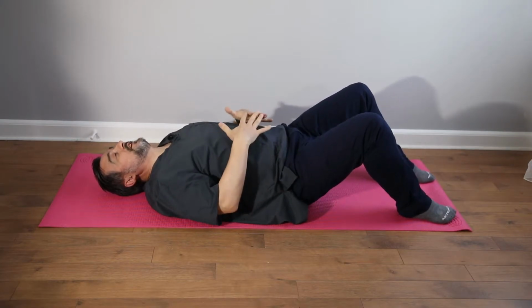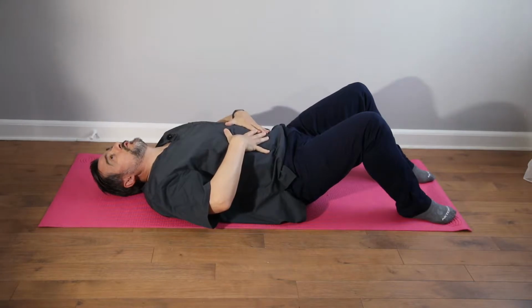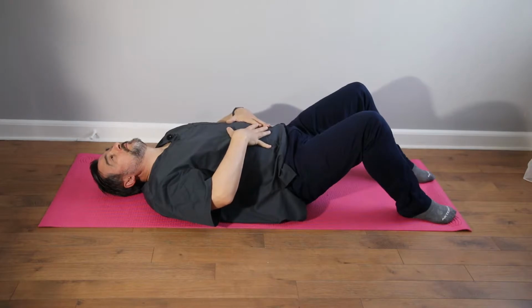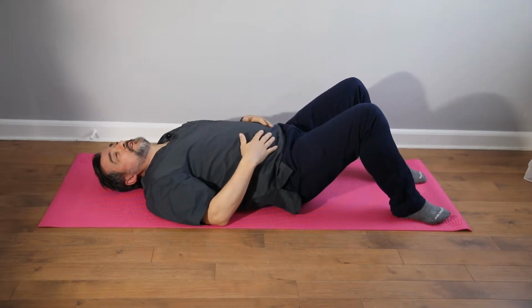So here's the exercise. So we breathe in through the nose, letting the belly out, and exhale through the mouth deeply, pushing in. Ten times.